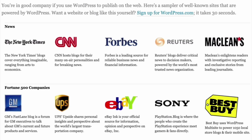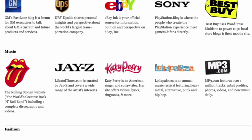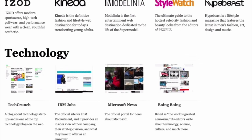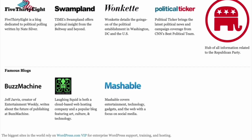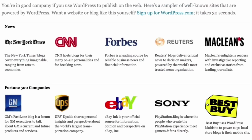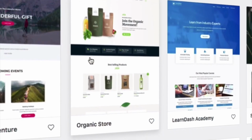WordPress is used by millions of people all around the world. Did you know that some of the biggest companies use WordPress? And some of the most famous people use it to run their own websites? People like Katy Perry, Jay-Z, companies like Forbes, Mashable, Sony, all are using WordPress because WordPress is just so easy to use. And anyone can create a website, grow it, and in time, gain thousands of fans.